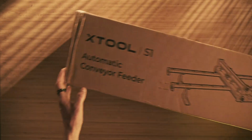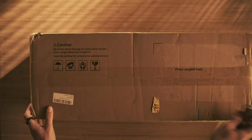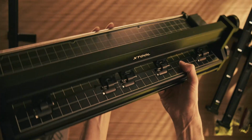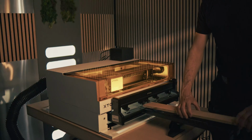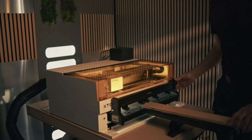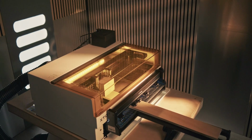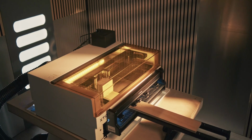But then there's also the expandability. So xTool also sent me the riser base and the conveyor system. I haven't been able to use it for a project just yet because it offers quite a lot of really awesome possibilities, but it does limit the stuff that you can do. So you can only do one pass, right? And if you're cutting really thick wood, which I'm mostly doing most of the time, then you need multiple passes. So for engraving stuff and that kind of thing, this is really quite awesome.